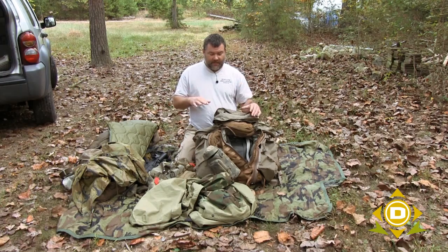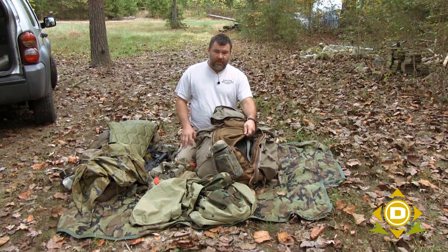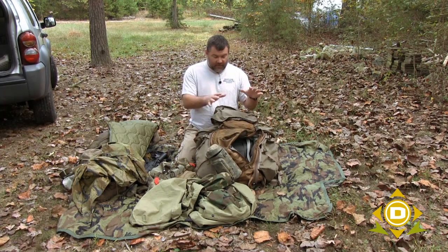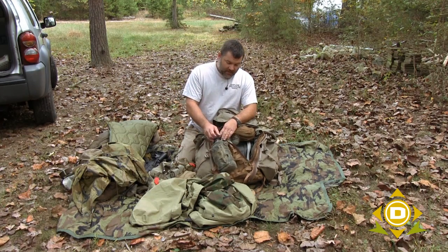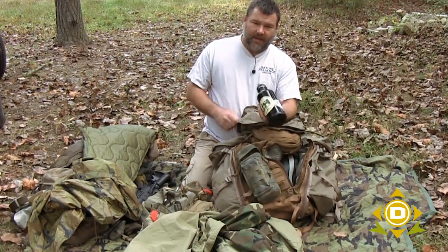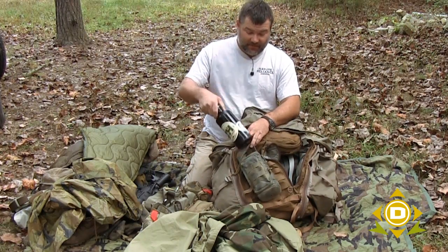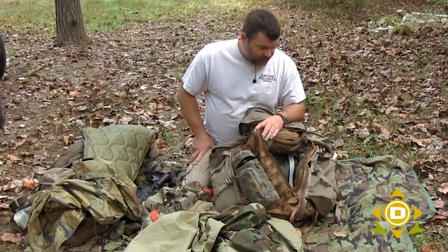What I've done since the last time you saw this pack and me reviewing it is that I bought a little brother from Eberlestock through Dan's Depot, and I have put it into my Warhammer, and I attached another extra pouch here that kept my metal water bottle in it. You know why I use a metal water bottle. If you don't, you need to be watching my videos or coming to a class.